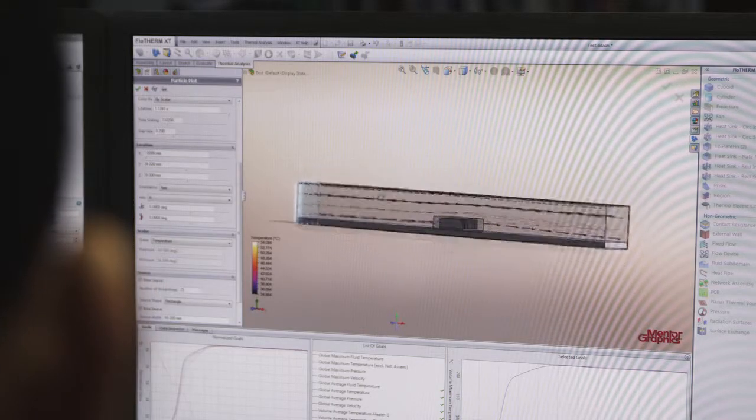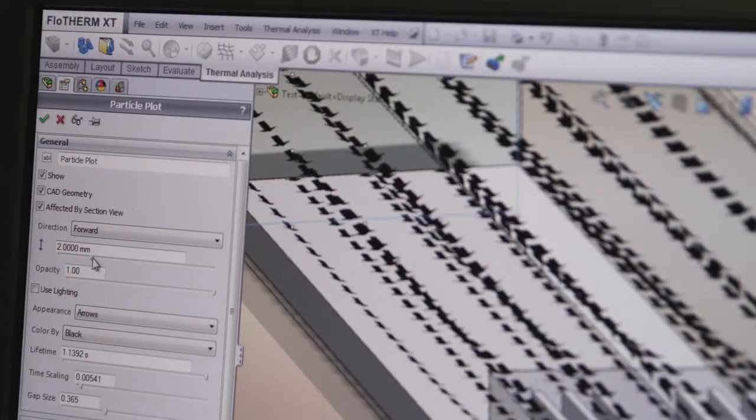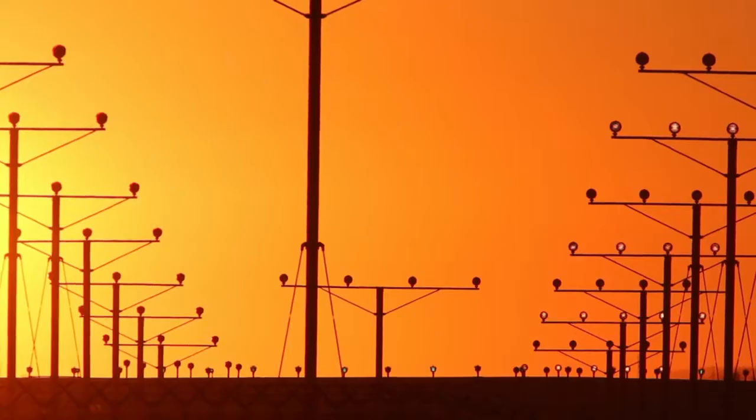I think providing a pragmatic technology wrapped up in a product like FloTHERM will enable our customers to determine thermal compliance of their proposed design easily and quickly. And especially in a competitive consumer electronics market, it's critical that products are developed quickly, on time, on budget, and satisfy the reliability requirements that their customers expect.